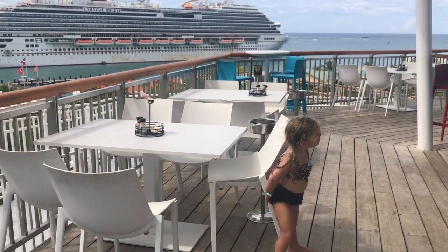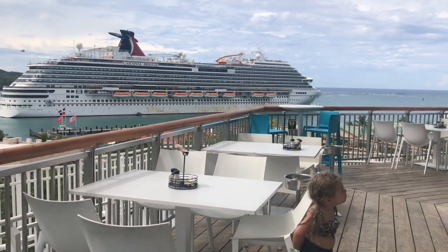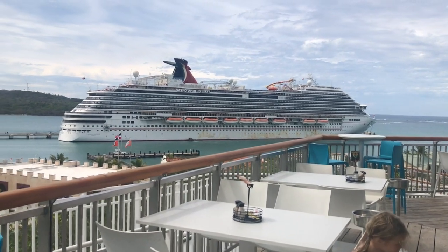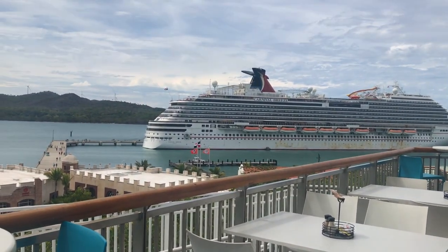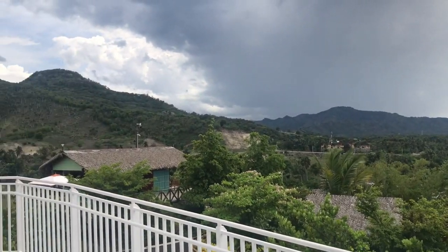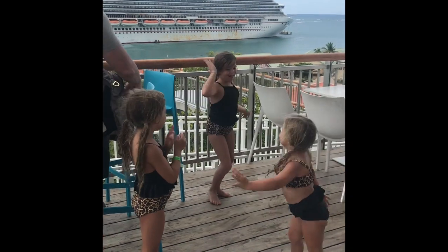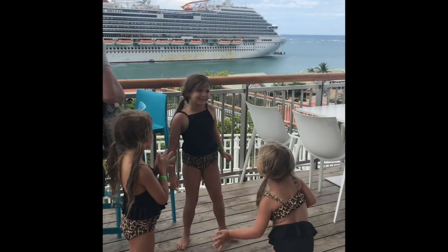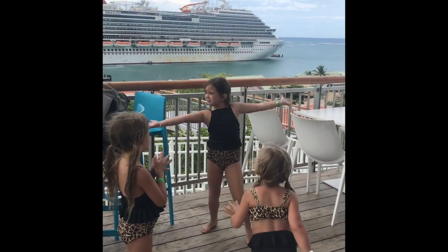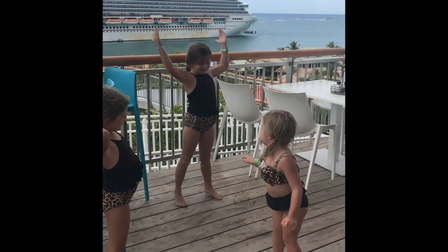One of our favorite things, which we almost didn't do, was to go up to the sky bar up on a hill at the top of the island. The views here were incredible, so I would definitely suggest doing this. It was not crowded at all. I think a lot of people didn't know about this area. It is a bar, so not necessarily the most kid-friendly, even though we did bring our kids, but definitely worth a visit.